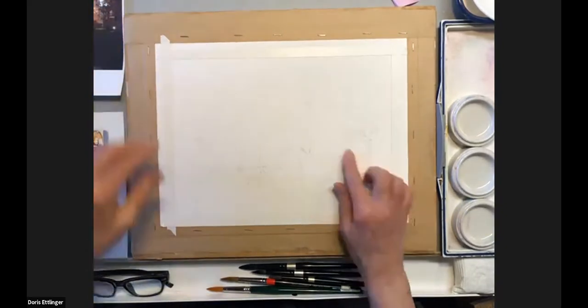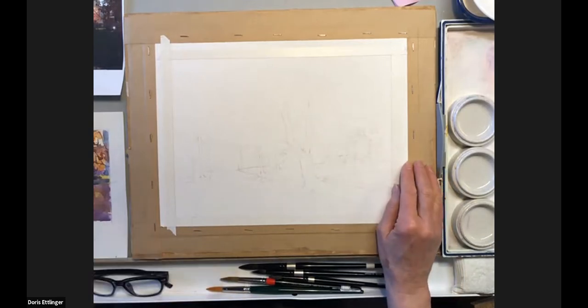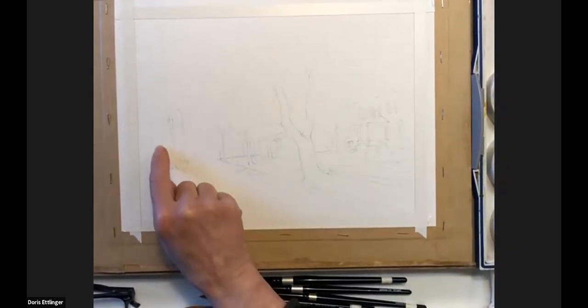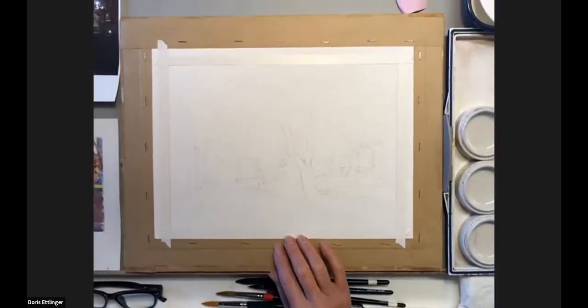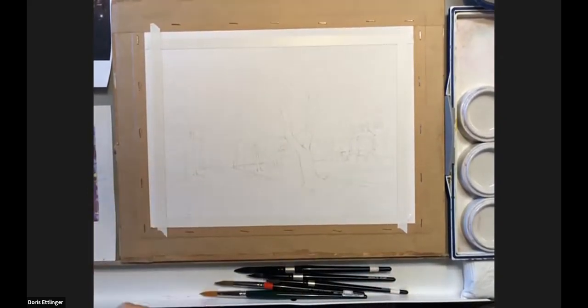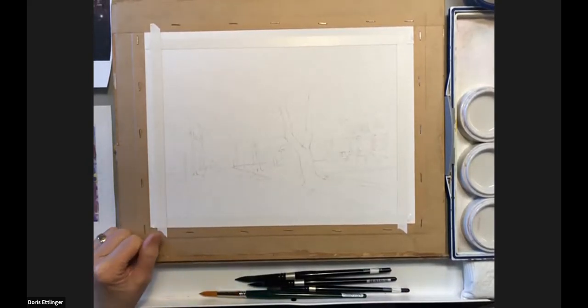So the thing that involved the most detail was this house. And I'll come in a little bit so you can see my drawing a little bit better. Also, I wanted to make sure I didn't draw circles around the streetlights because I want them to really glow. So I just have to remember where they are as I paint. So I'm going to be starting with cad yellow. I'm using cad yellow, cad orange, and burnt sienna to start off with. So I'm going to get that going.